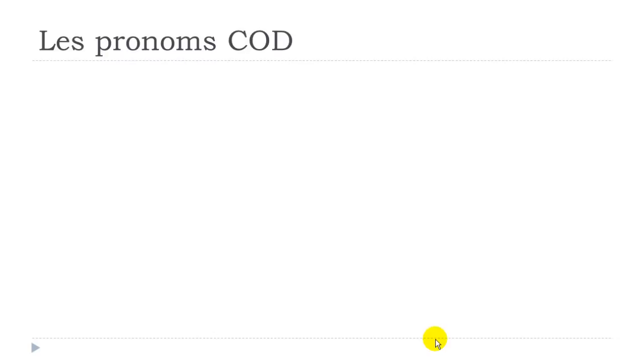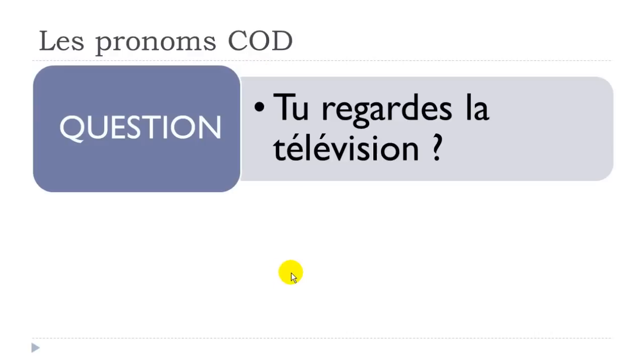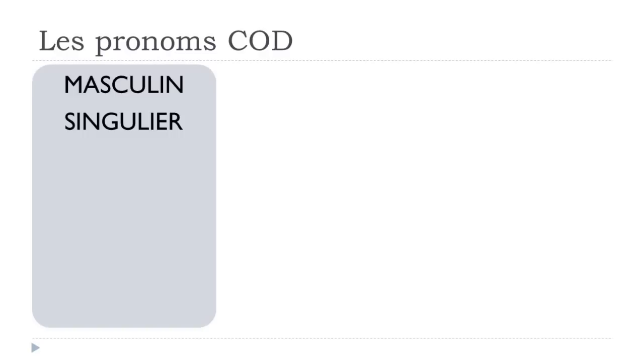So why do we say that it's quite important to use les pronoms COD? Just because when you've got a question, if someone is asking you, tu regardes la télévision, the first option would be: Oui, je regarde la télévision. Of course, it's possible to repeat this part, la télévision. But if we're honest, in most of the cases, we won't repeat la télévision. In that case, we will use what we call pronouns, just to avoid repeating this word. So let's see these pronouns together.